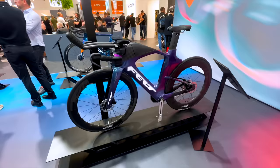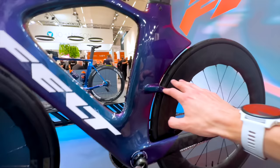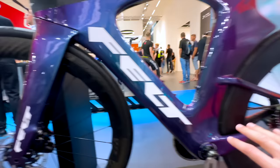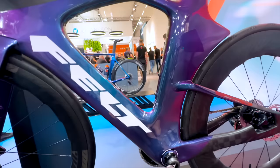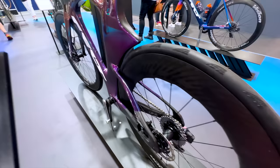And here is something for triathletes and Ironmans. This bike looks like a spaceship. It's crazy. This is what happens when you remove the UCI regulations. You can go super wide with the front fork, with the frame. You can see that this part is almost completely closed. There is only a space for two aero bottles, and the rear, it's absolutely crazy.